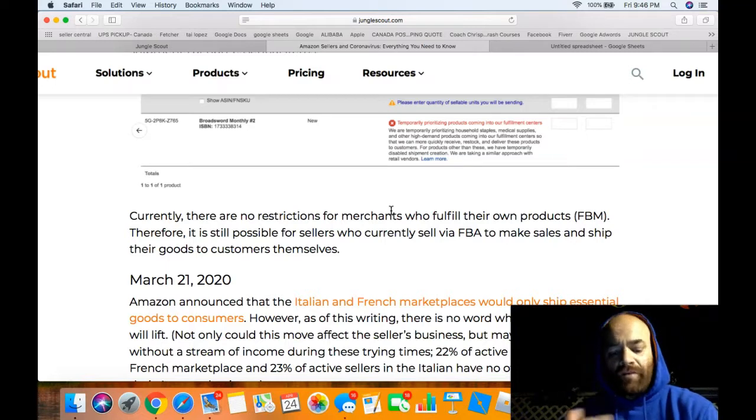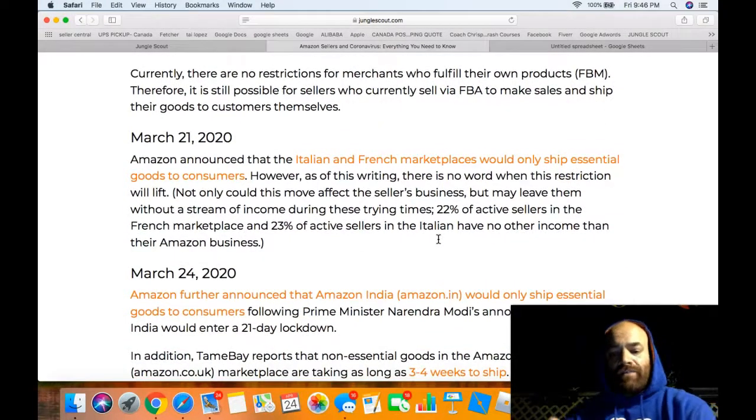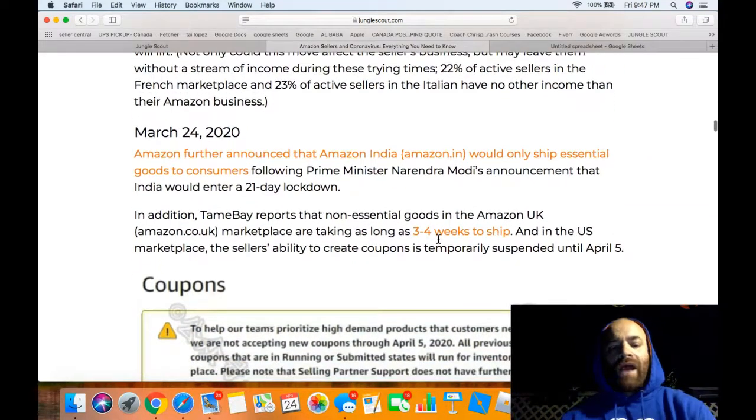So right now, fulfillment by Amazon or Amazon FBA sellers currently do not have the opportunity to send those products to Amazon. Okay, on March 21st, Amazon announced that the Italian and French marketplaces would only ship essential goods to consumers, which was different. In Canada, the US and North America, essential goods, non-essential goods, all that inventory has been shipping out to customers. So if you had a lot of inventory of non-essential products, that stuff was being shipped to customers. You didn't have to worry about that. Sales were great and are great and continue to be great. I'm sure Amazon stocks in their warehouses are depleting rather rapidly.